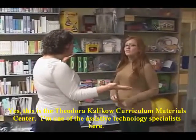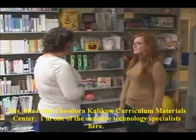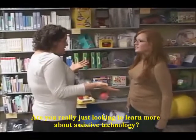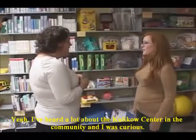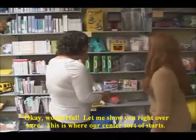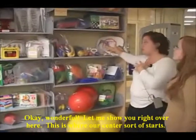Yes, this is the Theodore Calico Curriculum Materials Center. I'm one of the assistive technology specialists here. Are you really just looking to learn more about assistive technology? Yeah, I've heard a lot about the Calico Center in the community, and I was curious. Okay, wonderful. Let me show you right over here. This is where our center sort of starts.